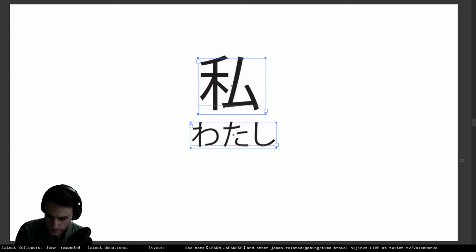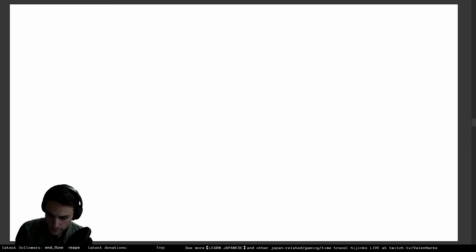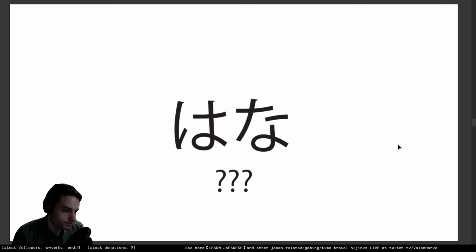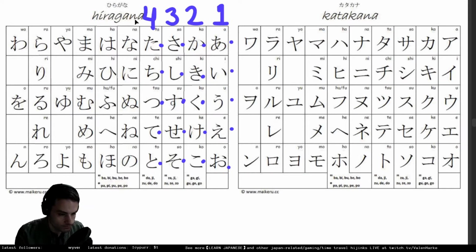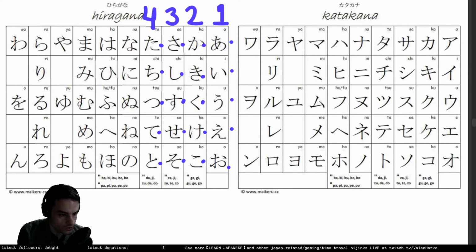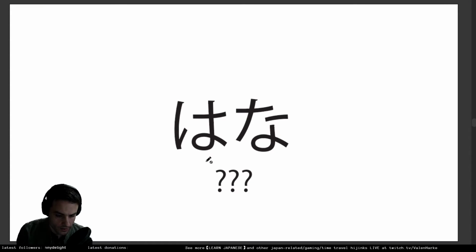And let's pull up another little example here. Excuse me. Thank you. What is this? This isn't kanji. Oh, this is hiragana. So you should be able to take this and find it on the chart. Let's go to the chart. We have not studied these yet, but here they are. Ha, and the one right next to it, na. These are the 2 hiragana characters right here. So we know that this says hana.